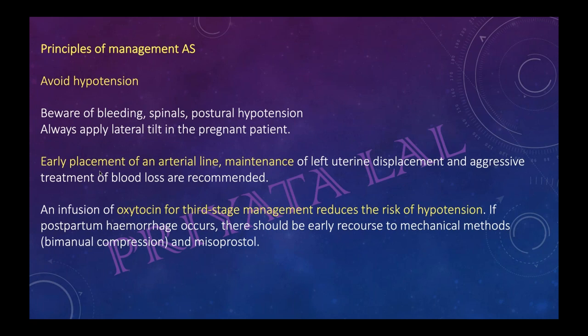If postpartum hemorrhage occurs, you have to be very careful, because these women will not tolerate fluid depletion. So consider mechanical compression or misoprostol, which can be given. As we already know, methylergometrine is contraindicated in almost all cardiac conditions. Okay, so this much knowledge is enough for aortic stenosis.